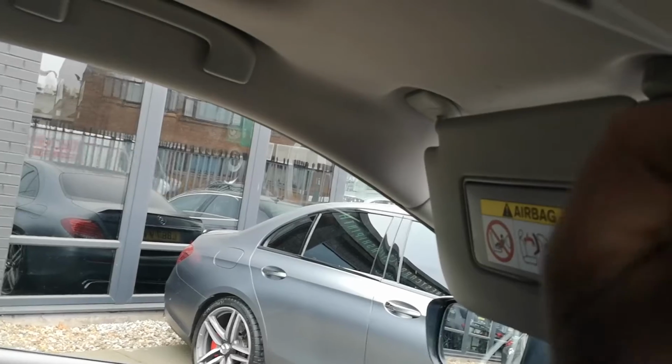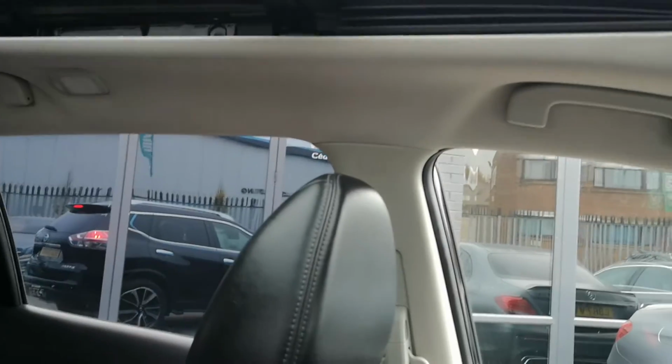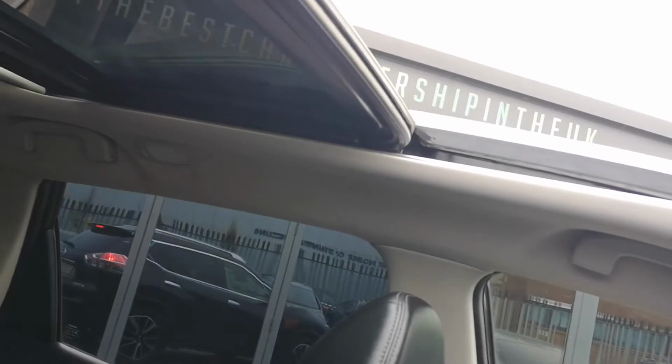But if you want to open it again because the kids are driving you mad and they won't get to sleep, simply click it back. That will open the blind to start with, and then it will also slide the roof back for you without you having to press it again. Now it does open that distance to start with, but if you want it further, just click the button back and you'll see it will open all that way.